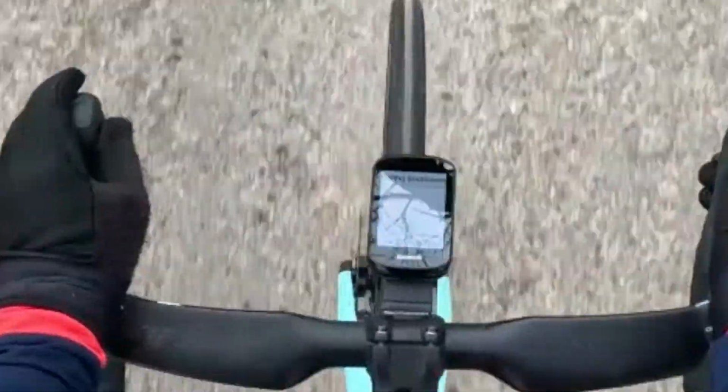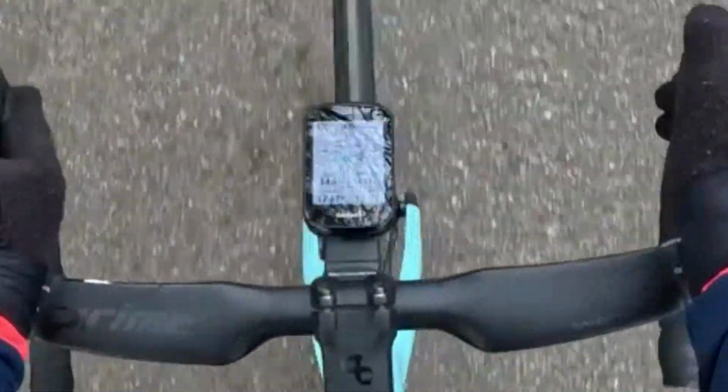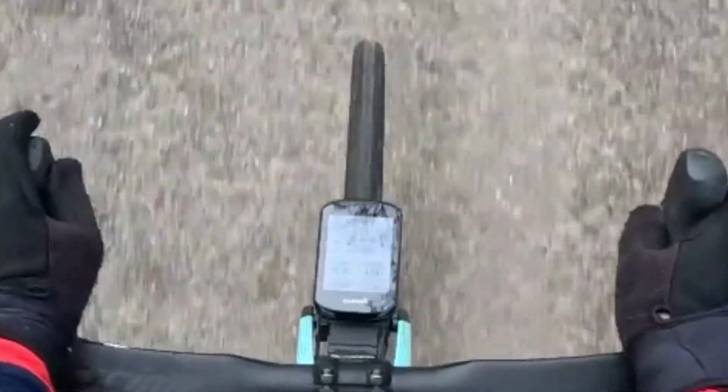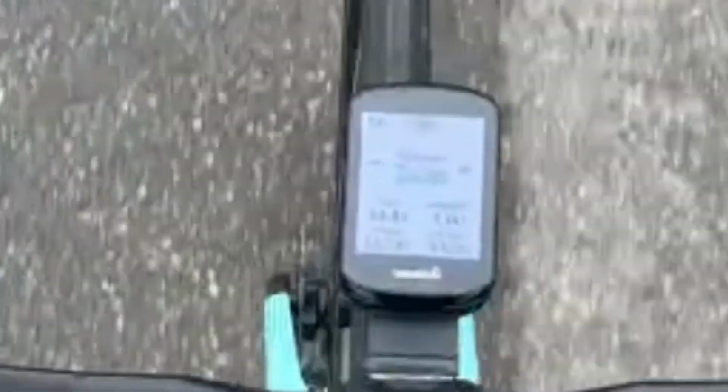Most of this is because I've got gloves on, it's a bit tricky to feel the button and it's fairly cold. So there's your map. Then you've got, obviously with the assistance mode with the Garmin 830, you can increase and decrease by just pressing the screen, which is quite useful in the summer when you've got ordinary gloves on. Not so good in the winter. I'll give it a go. No, it won't feel it.